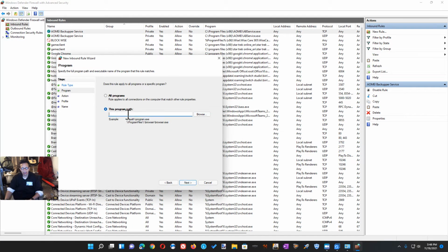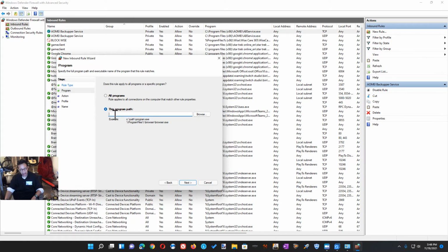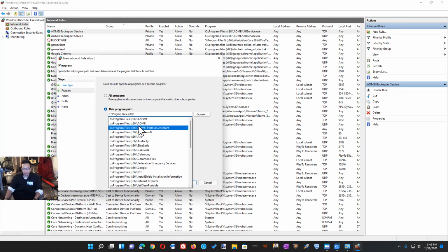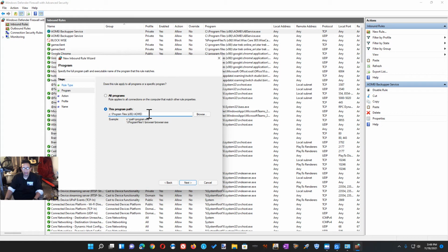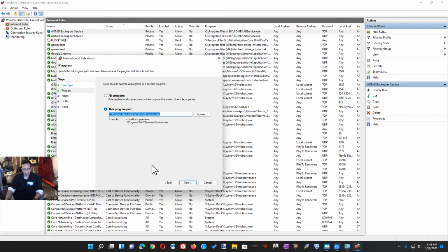Alright, clicked on that, copy. But it won't let me paste it. Let's see. Control V. Copy. Control V. Nope. It says Program Files. Oh, there we go. What I would have done is search for it. Oh, it's right there. Look at that. Backslash. That's it.